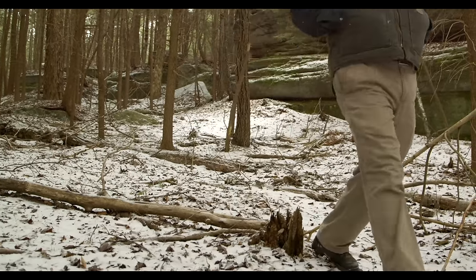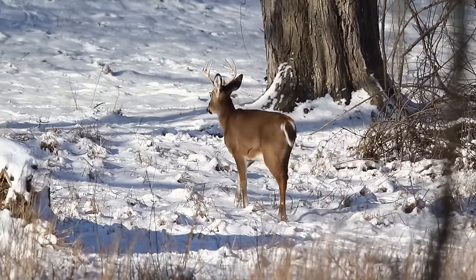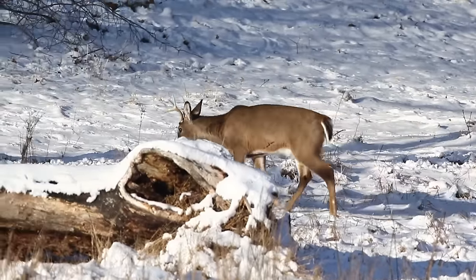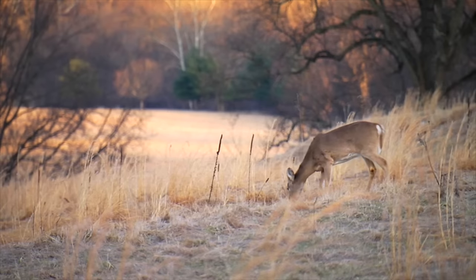Today we wanted to share with you some of the important features of what makes up great whitetail habitat for the wintertime. In these forested landscapes, it's really important that we have food and cover available within a deer's home range, and that's what makes up the best whitetail habitats.